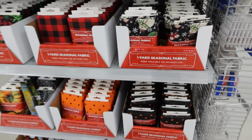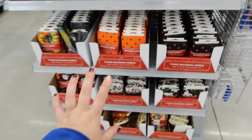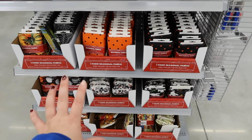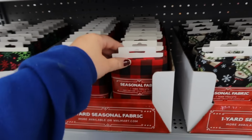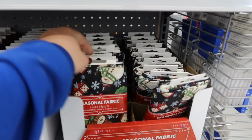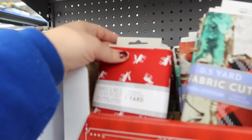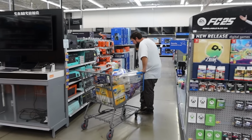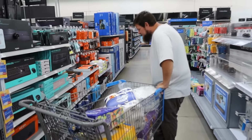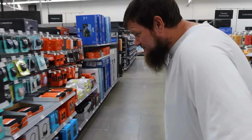If y'all are looking for Halloween fall fabrics, they're right here near the like greenery stuff. But then they also have Christmas ones too. So that's pretty cool. Well, that's pretty. The little moose. What you looking at?